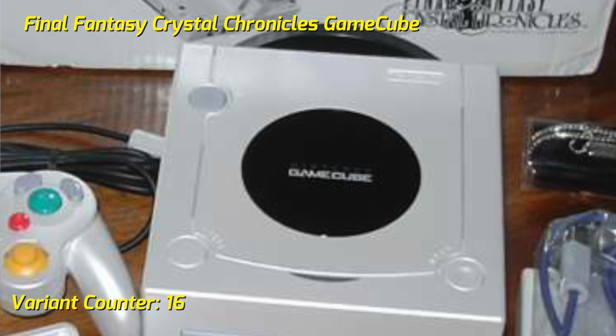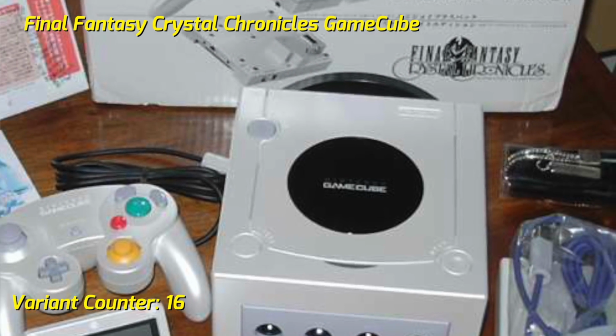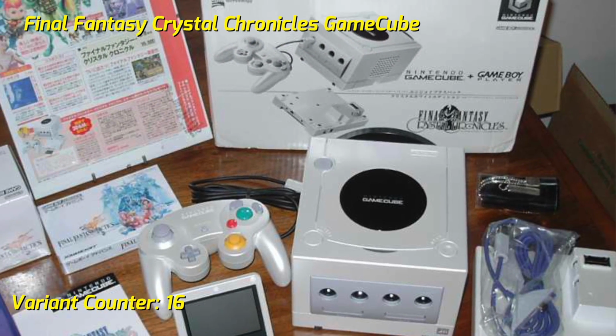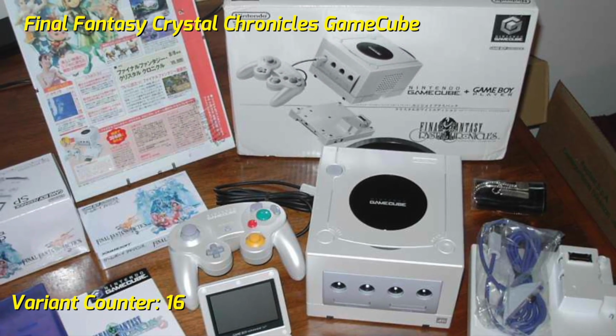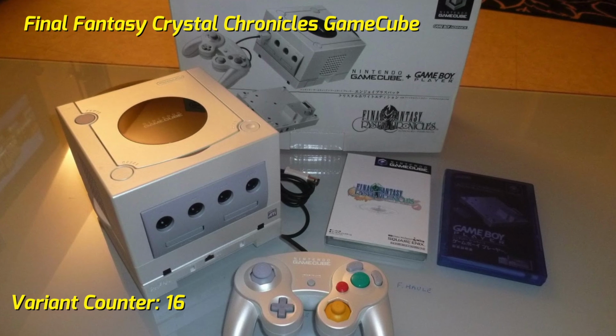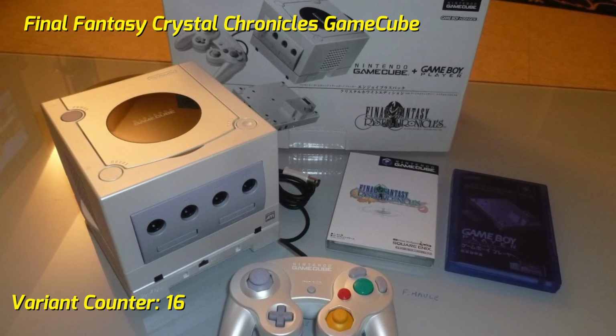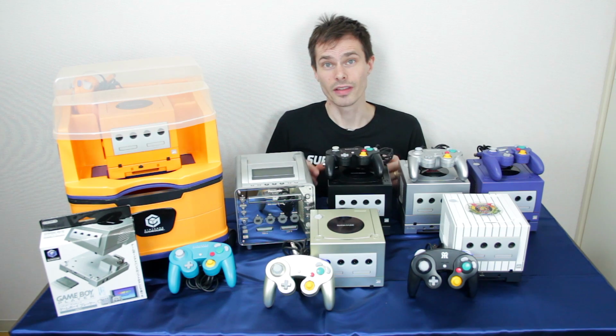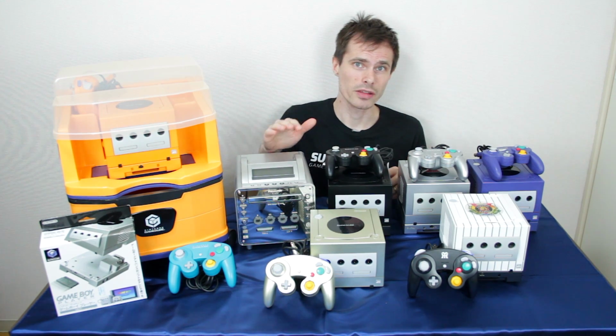Let's get into the really rare stuff. Here's the Final Fantasy Crystal Chronicles Limited Edition GameCube. It was released only in Japan and came in glossy white with a matching controller. Despite also being white, it is actually a different color than the Pearl White edition, and only 150 units were ever made. Now that's all the official ones, but here are some other fun ones.